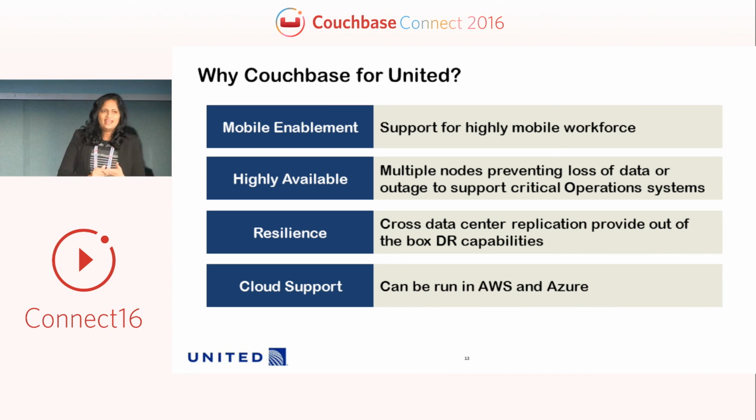Resilience. I'm not sure when did you last see an airline have a problem with their IT systems? They're always up and running. It was funny that some of the incidents happened when we were going through this design, but this became a very important criteria to make sure that we have a built-in DR capability. It just isn't sufficient to say, I'm going to have my web applications deployed in 2 data centers so the users can go anywhere.